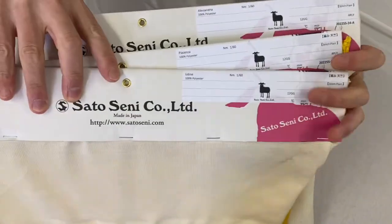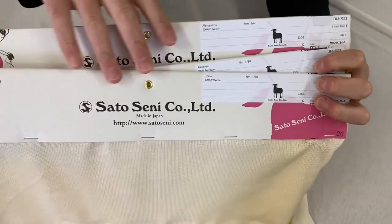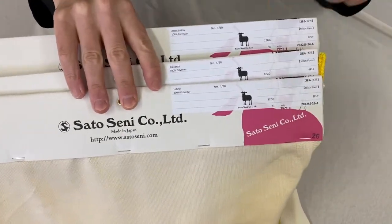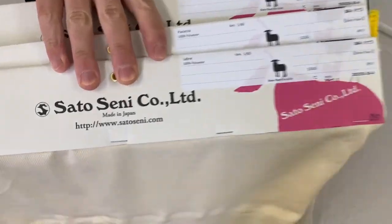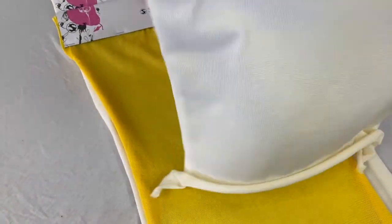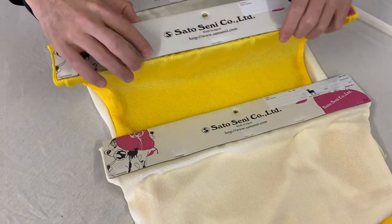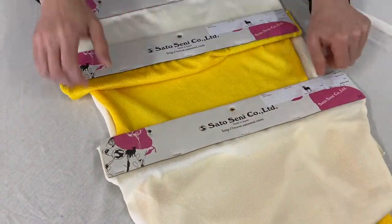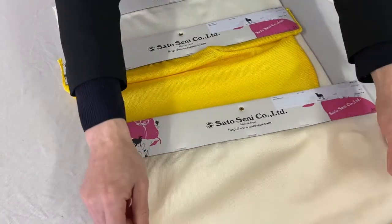Each yarn has the same composition and the same yarn count, and everything is knitted in 12 gauge. But as you can see, it looks completely different, with a completely different hand feel and different stretch. So please choose what you like.